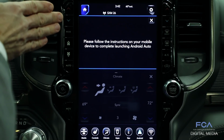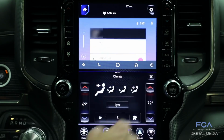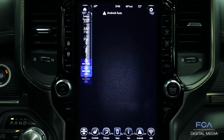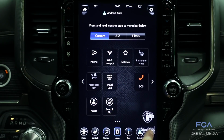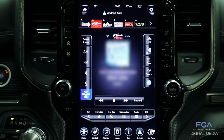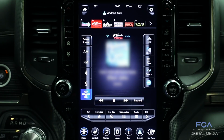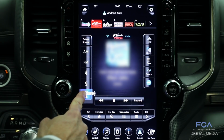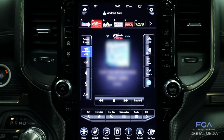You can view that on the top screen while still maintaining other functions on the bottom screen. And you can drag and drop the apps you use the most to the lower menu bar. Plus, on the audio screen, you can also adjust the sources for the different music you like. And if you like SiriusXM 360L, you can move it to the top of your list so it's always front and center.